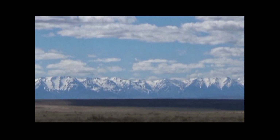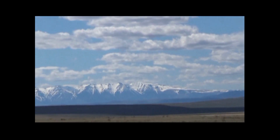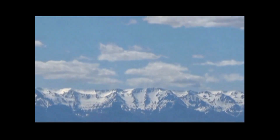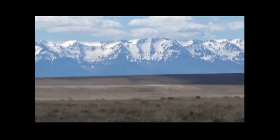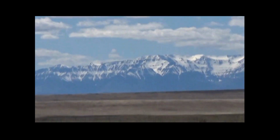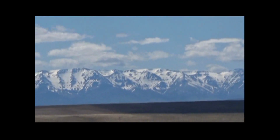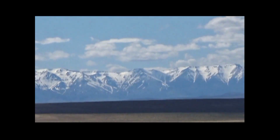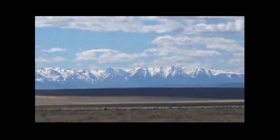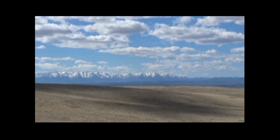By now, the beauty of the area is starting to reveal itself as we get our first glimpse at the snow-capped Steens Mountains, standing tall against a clear blue sky with a few cotton candy clouds floating above the Steens as we push onward toward where we're going to set the teepee up. And when we see this sight, we know we're getting close.